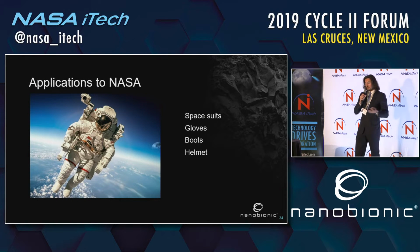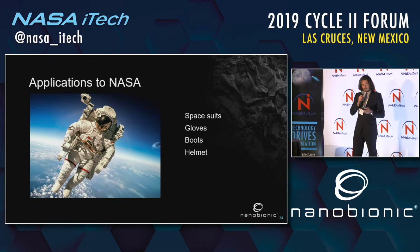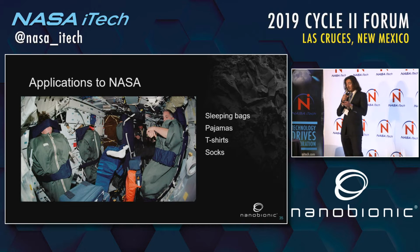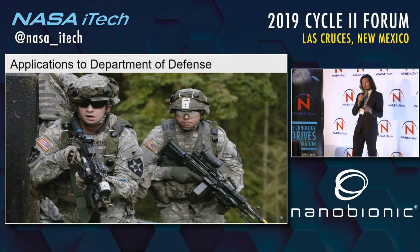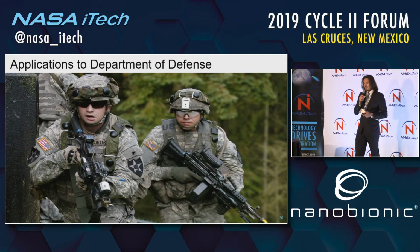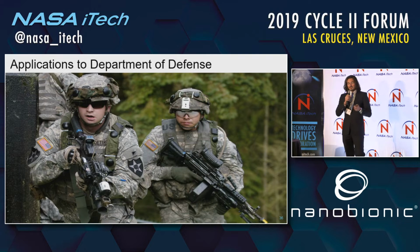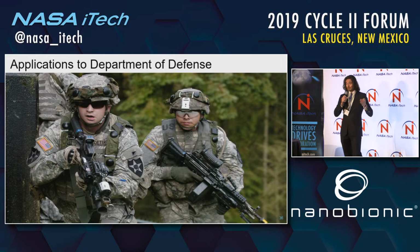The potential applications for NASA is obviously for the spacesuit, for gloves, boots, helmets, as well as bedding products like sleeping bags, pajamas, t-shirts, and socks, products that can continuously stimulate blood flow. Now for the Department of Defense, I think the list is endless. We can use it in the combat apparel, in the recovery products. We can use it in diving suits. We can use it in the seats of various types of aircrafts to continuously stimulate blood flow.